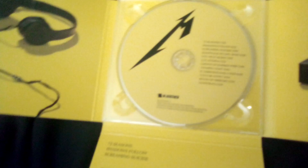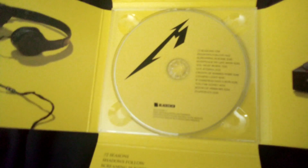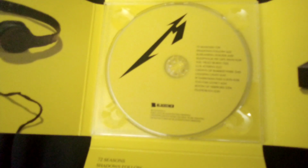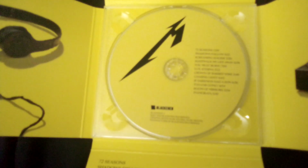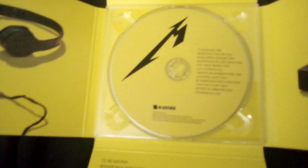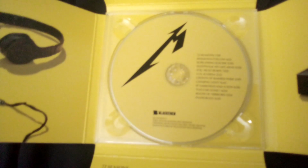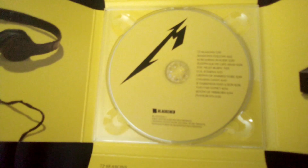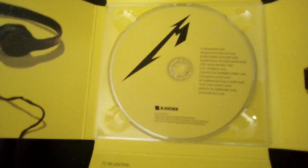The music is starting to sound more commercial again, but still staying true to their roots from the 80s, thrash, heavy metal type of stuff, but also incorporating something new. It's almost like they're taking all their albums and just throwing them in a blender, and this is the result.